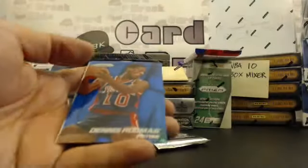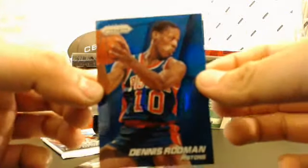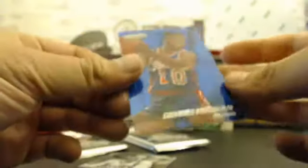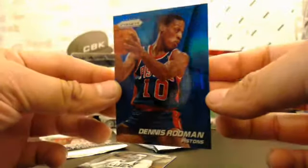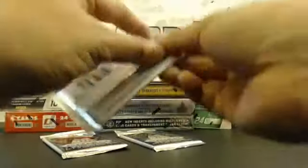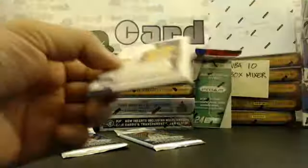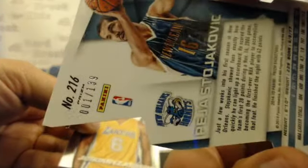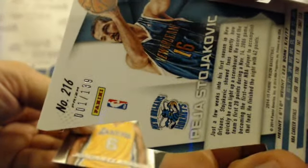We got a light blue, or blue, sorry, not light blue. Dennis Rodman, nice, for the Detroit Pistons. Blue Prism. 87 out of 99. Detroit Pistons, owned by Adam K. That goes nicely with the blue Pistons jersey. Got an old purple die cut. Peja Stojakovic for the Pelicans. 1 out of 139.